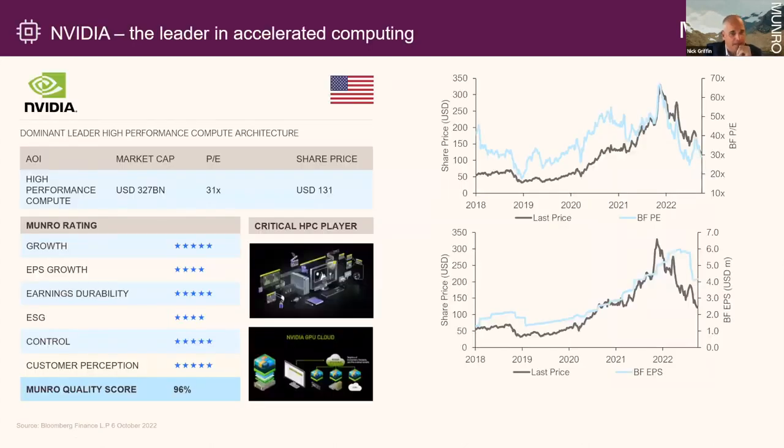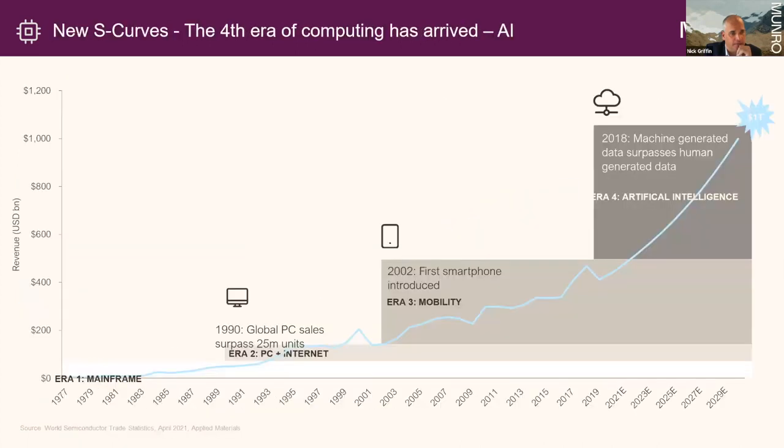So for those of you who remember, we like semiconductors. We have for quite some time. This is semiconductors in 1970. This is semiconductors today, and this is where we think they can go to. I think most people on this call recognize that compute power is important to the future of the planet, and the people who make the best semiconductors in the world are clearly very important.